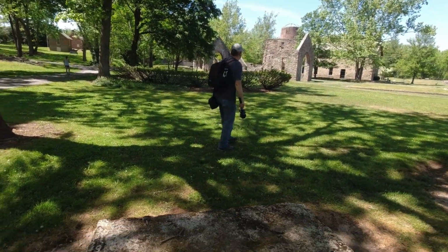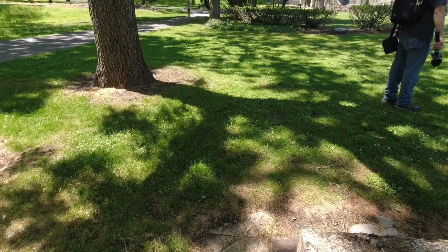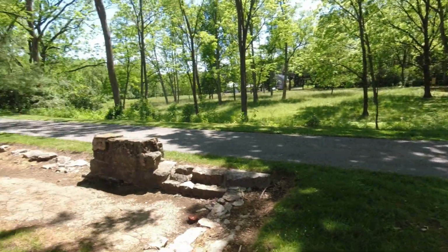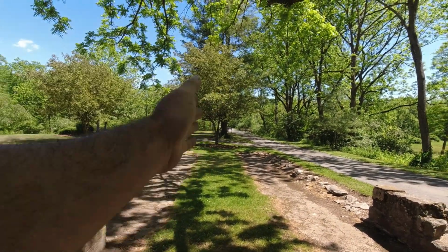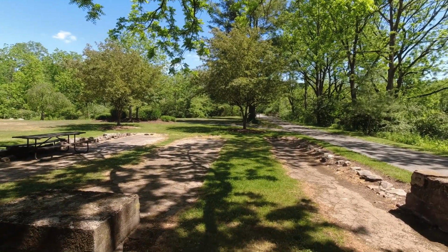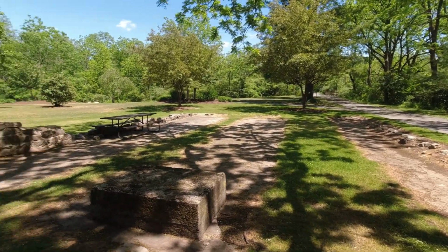Now, you can see some anchors cut right here. Obviously this tree wouldn't have been here, but here's a look at this one. It almost looks like it went through, so it may have spurred through and come back out. There may have been lines going back out to the main line here too. So, and there goes a bird.